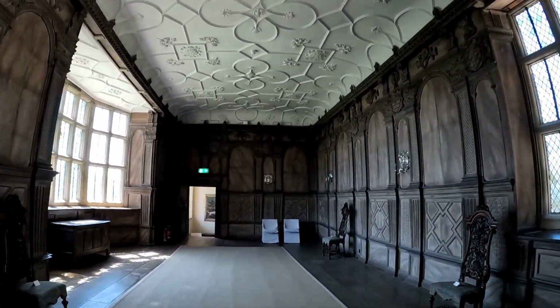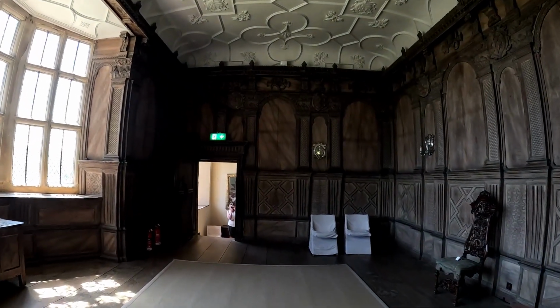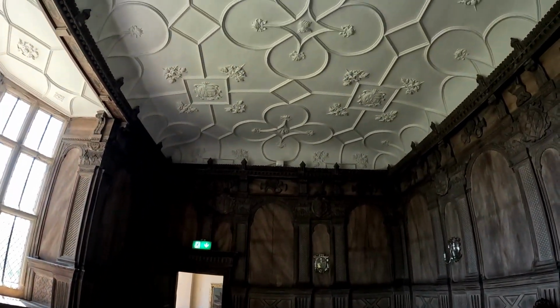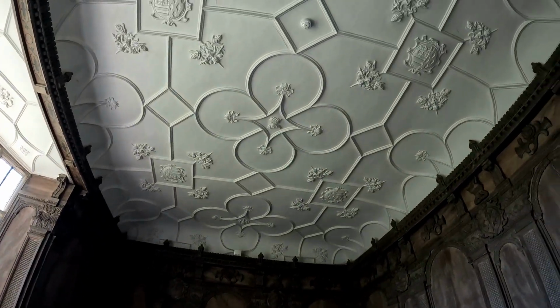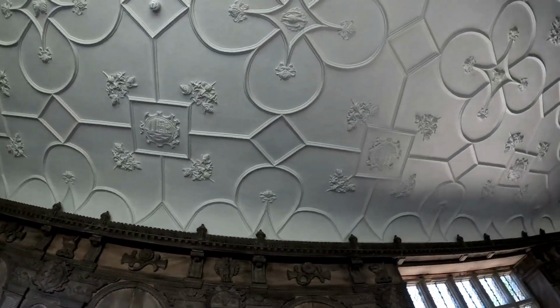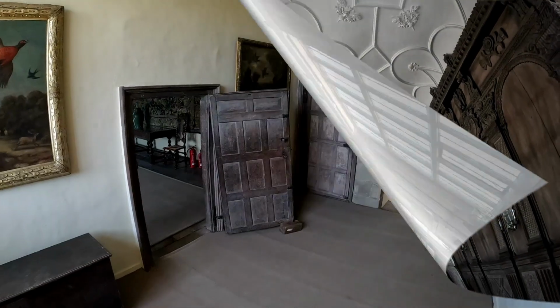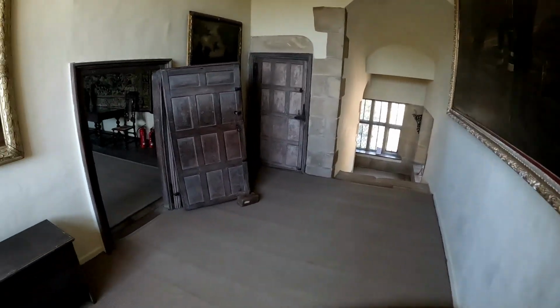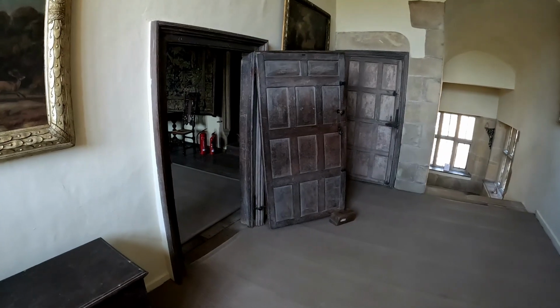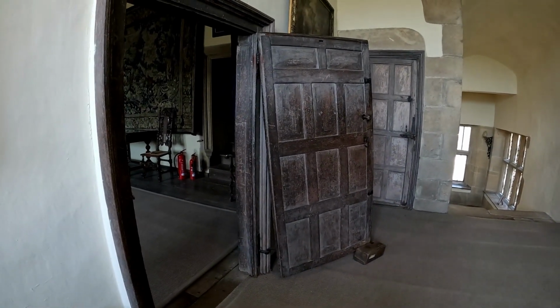So we're heading out of the long gallery now. Just having a look up at the ceilings here. It's wonderful. Ornate ceiling, look at this. Isn't that fantastic? I think that door's seen better days.